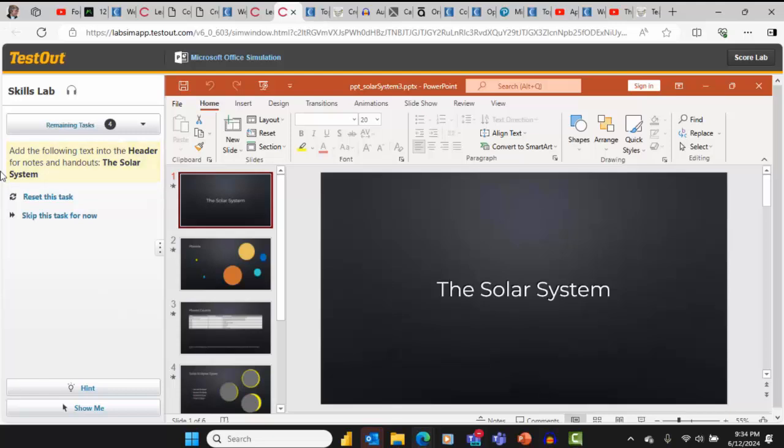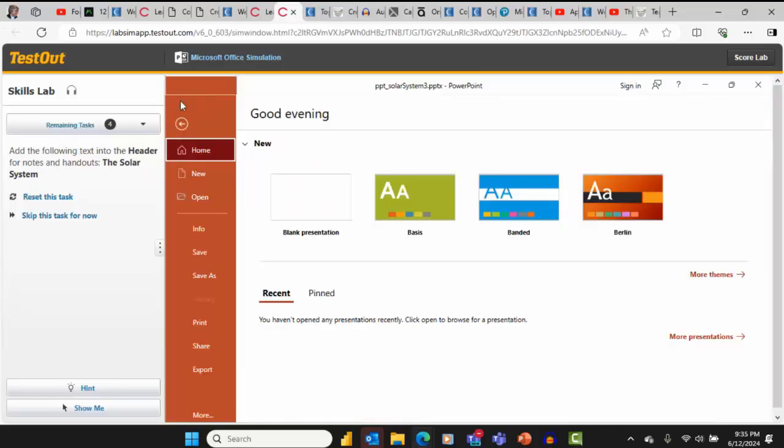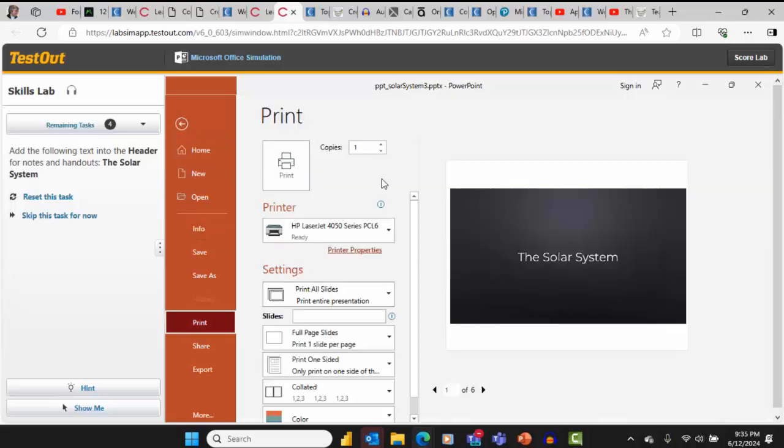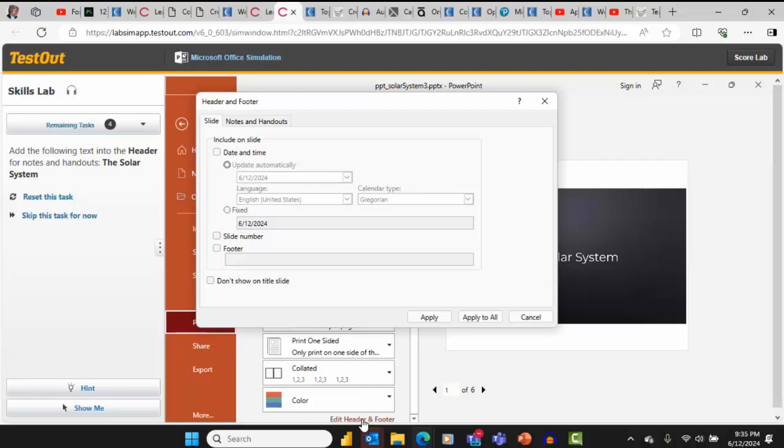Where is the header for the notes? This is another one that I had a way I wanted to do it. I wanted to use the notes page. However, the simulation is this. Go to File. Go to Print. On the very bottom of your print options is another way to get to the header and footer. I'm at the very bottom and I clicked on Edit Header and Footer.